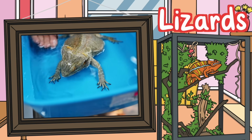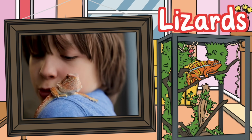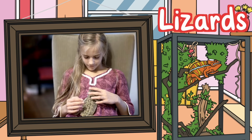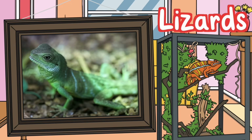Lizards. There are loads of different types of lizards that people keep as pets, such as geckos and bearded dragons. Lizards need very special care. They are usually kept in a glass tank. Some lizards need special heat lamps to keep them warm. They also need lots of plants in their tank to give them somewhere to hide. Lizards eat live insects such as crickets and locusts.